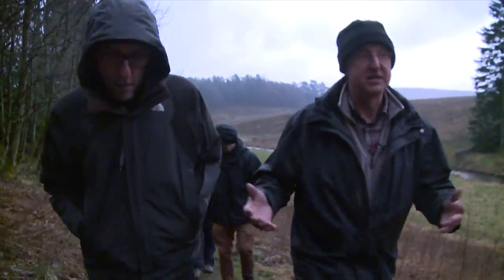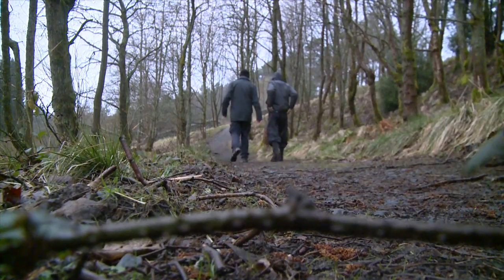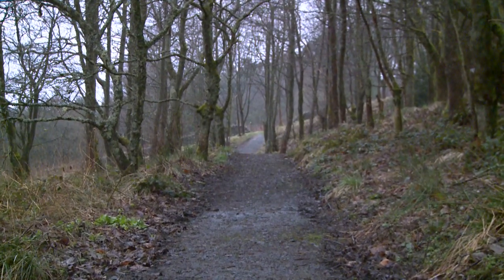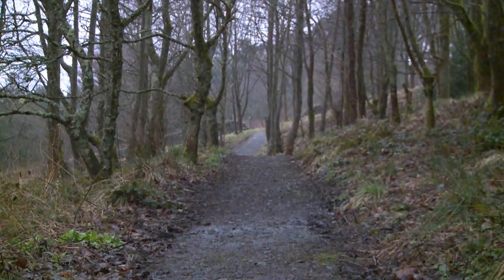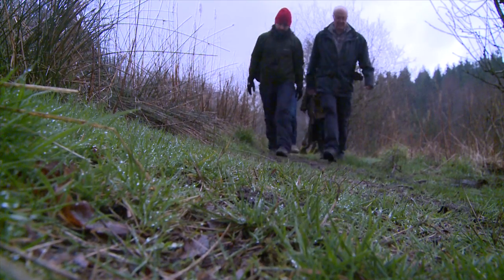And the first part is you'll learn about, or you're told about Kielder Forest, why it's here. Because Kielder Forest is in fact a man-made forest. It's the largest man-made forest in Europe. And they start going up through this open patch and then to a brow on the top.